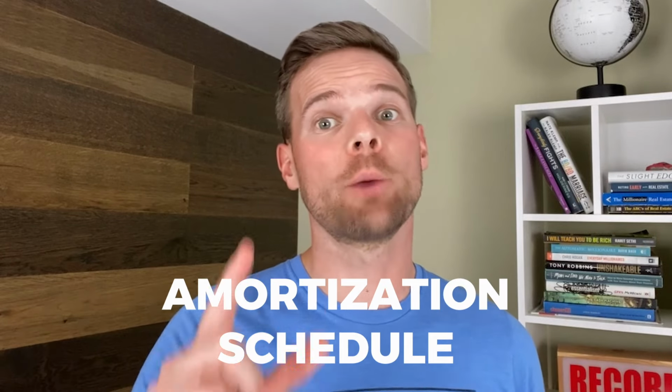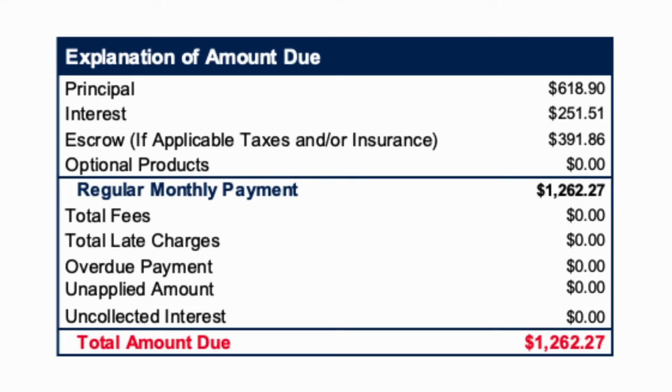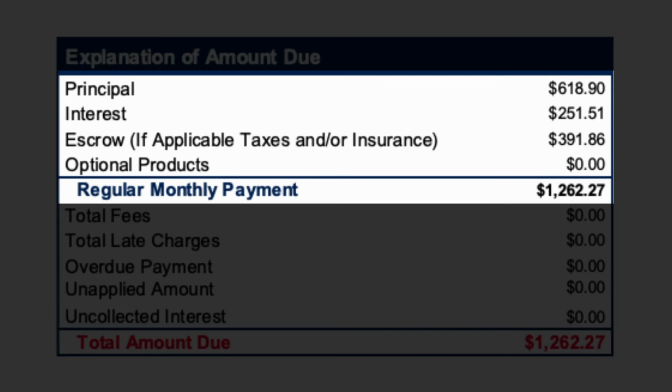Let's talk about how using an amortization schedule can help you understand more. Your current mortgage bill will have a breakdown on it that indicates how much you are paying towards the principal and how much you're paying towards interest. Someone at the start of their mortgage payoff journey is going to pay much more on interest than principal.